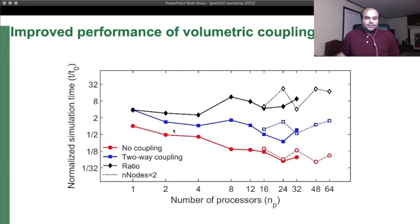With those changes, as you can see on the blue line again showing the two-way coupling results, there is about four times a slowdown as compared to the no coupling time. And previously it was around 25 times. So with these strategies that I just talked about, we were able to reduce the computational time. But the scaling got affected a little bit, as you can see: as we go from 4 to 8 processors, the computational time increases.